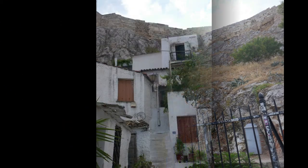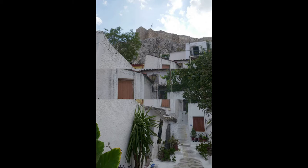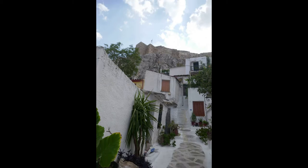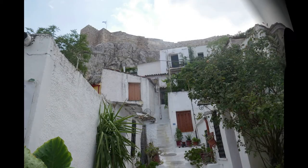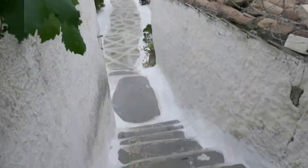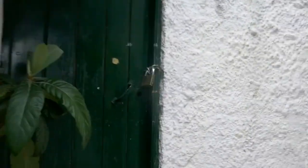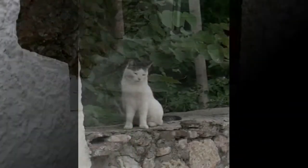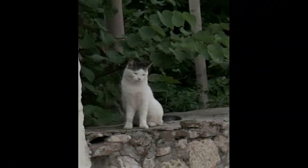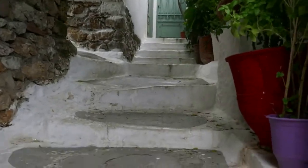Anaflotika. As you enter the narrow lanes of whitewashed homes, don't worry about getting lost. Just keep following signs that point to Acropolis, even if the path seems impossibly narrow. You'll eventually emerge out the other side. Weave through narrow paths lined with flowers and dotted with cats. Cats dozing peacefully in the sunshine or slithering luxuriously past your legs.